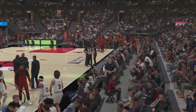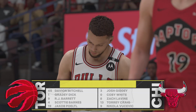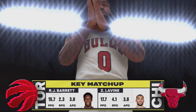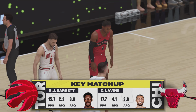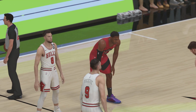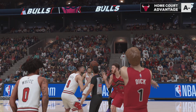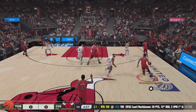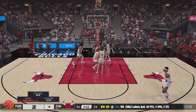So let's take a look at the starters for the Toronto Raptors. Barnes and Poeltl down low at the 4 and 5. Dick is out there with Mitchell, and it's Barrett in at the small forward. And for the Bulls, White and LaVine are out on the wings. Nikola Vucevic is out there with Torrey Craig, and it's Giddey in at the 1 spot. Stan, on the tail end of a back-to-back. Tired legs can be a factor. Yet fatigue is part of a long NBA season, and to me, it's the veteran guys who know how to be successful even when they're not at 100% that do the best in these situations.